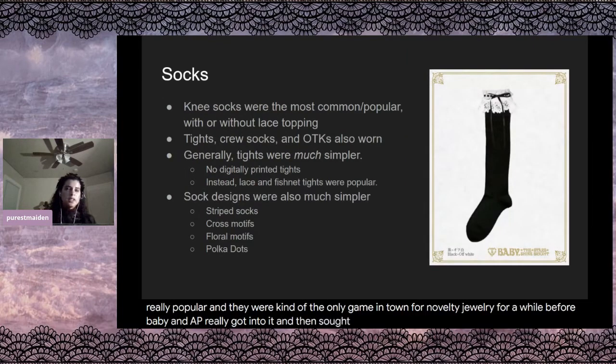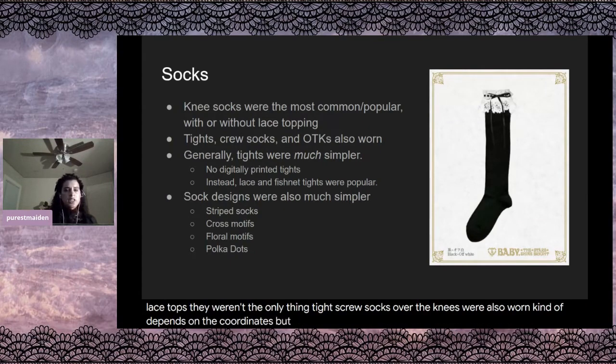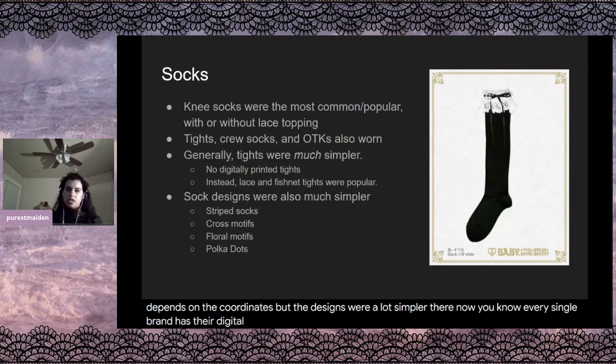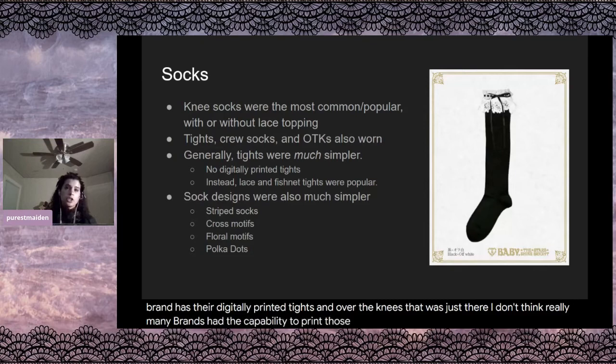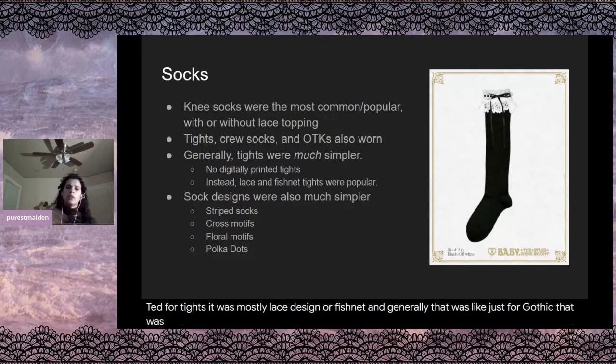And then socks. Knee socks were the most common, with or without lace tops. They weren't the only thing. Tights and crew socks over the knees were also worn, depending on the coordinates. But the designs were a lot simpler. Now every single brand has their digitally printed tights and over the knees socks. I don't think many brands had the capability to print those in the early 2000s, so they were not common at all. Instead, for tights, it was mostly lace design or fishnet. And generally that was just for gothic. That was not very commonly seen in sweet coordinates, but you could do it.